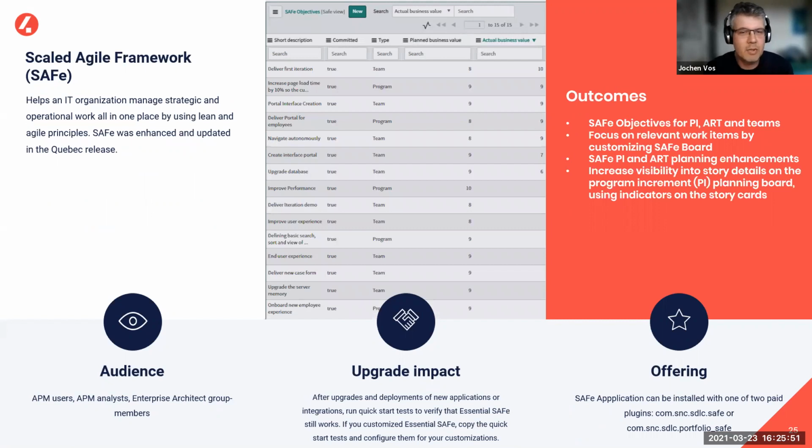And then last but not least, I want to also highlight the new feature of SAFe. In the previous release, the triage board was introduced, making it possible to capture work from other applications into the SAFe module. And in this release, the SAFe objectives are introduced. I think that's a great addition, because for many organizations, SAFe does not really start with the definition of teams and epics and stories, but it starts with the establishment of objectives of a program increment, or an agile release train and a program.